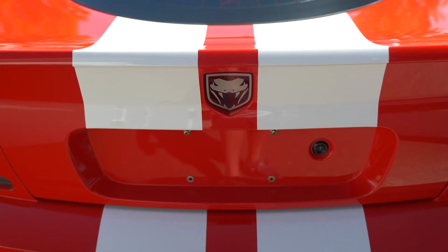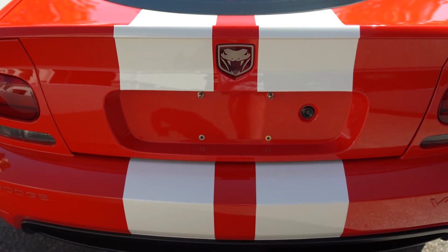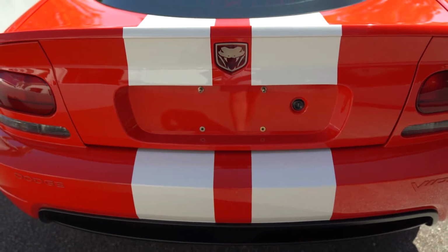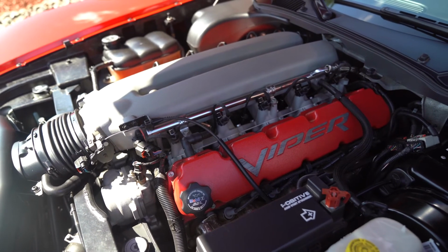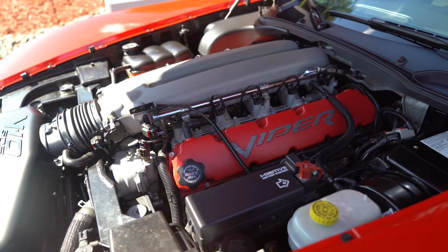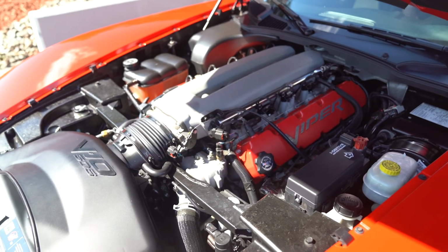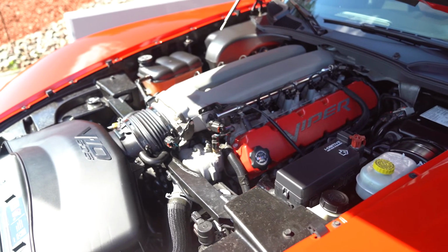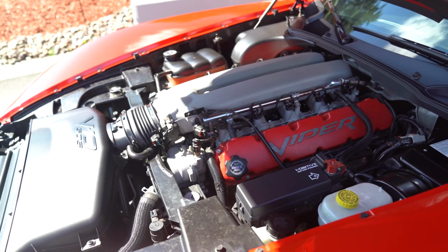Dodge bumped the displacement and refined the Viper's sequential fuel injection system to add even more power to the Viper's 8.3 liter V10 engine, which was raising the coupe's output from 450 to 510 horsepower. And you've got to think, this was 2006, so cars having 500 horsepower back in the early to mid 2000s was something that was really unheard of.